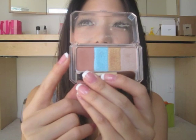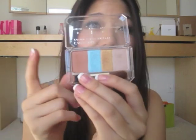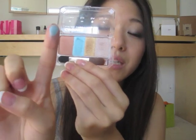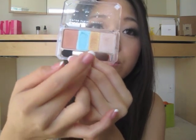See, for your cheek color you get kind of a bronzy. This looks more like a muted down version of Max Margin, if you know what that looks like. You get this teal aqua color. It looks so pretty and pigmented. And then you have this really pretty bronzy gold color, kind of like a burnt gold color, and then you have your highlight color. So I really like this.